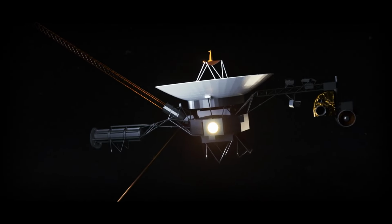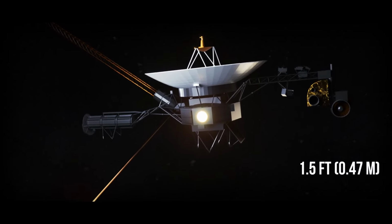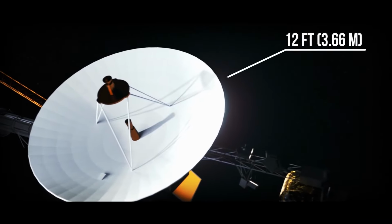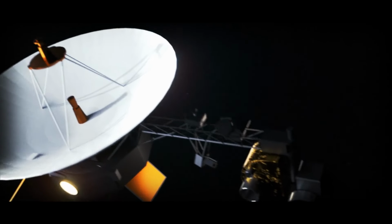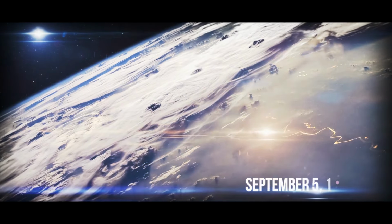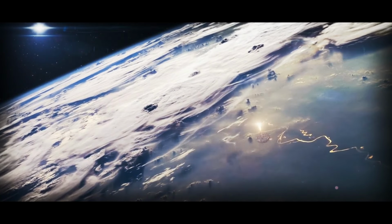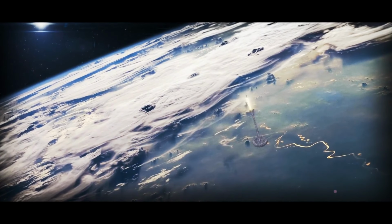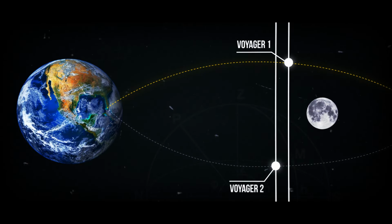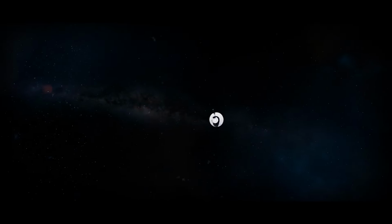The probe consisted of a bus 1.5 feet in height and almost 6 feet wide. On top of it, there was a round 12-foot wide antenna. Most of the scientific equipment was mounted on a boom that extended 8 feet outward. On September 5, 1977, Voyager 1, the identical space probe, left our home planet. It sent us pictures of Earth and the Moon. It soon overtook Voyager 2, launched 2 weeks earlier. That's why the second probe has the number 1 in its name. And so the journey through dark space began.